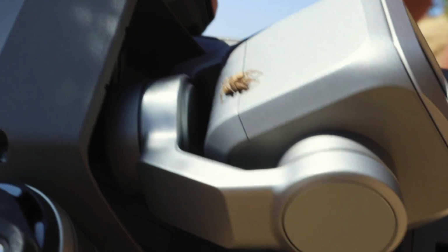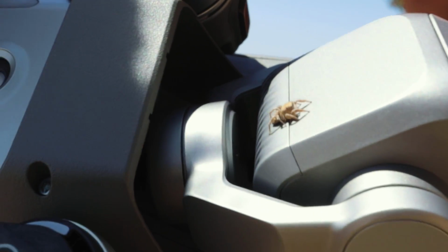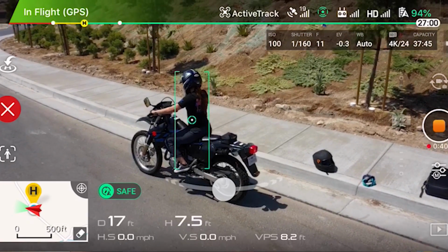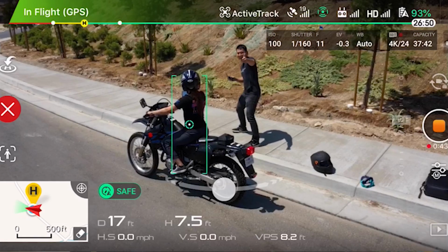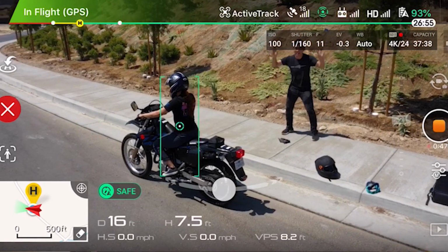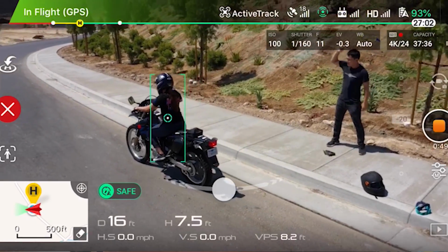Hey, a little spider decided to join this drone. I wonder if that spider was on there for the flight. Could you imagine? The goal of this was to test out the active track without touching the remote at all, just letting it go. I just wanted to turn on active track and then just not even touch the controller. That was my plan, so here we go. Okay, so we're playing through the footage now.